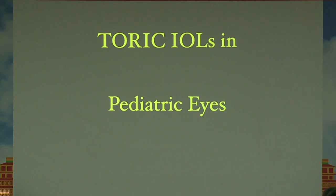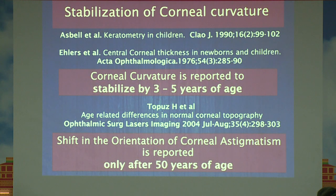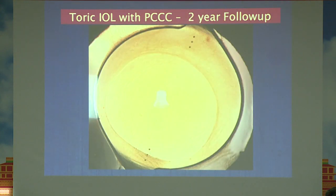Now this is again a gray zone of whether we should use toric IOLs or not. And a lot of literature has been published over the years that suggests that the curvature of the pediatric cornea tends to stabilize by 3 to 5 years of age. And you only change when you're old, because your collagen breaks down and you go from with-the-rule to against-the-rule astigmatic profile.